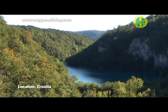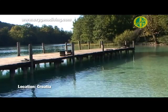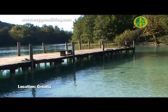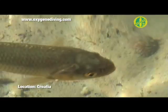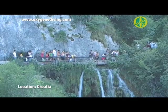Our dive shop is located in the seaport town of Crikvenica and is only 2 hours away from the World Heritage Site of the Plitvice Lakes and other stunning natural sites. An ideal day out for those not choosing to experience the underwater attractions.